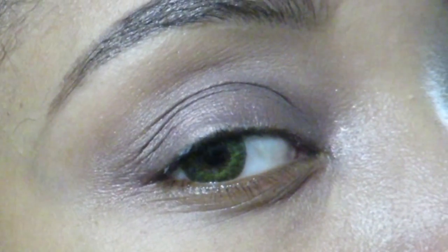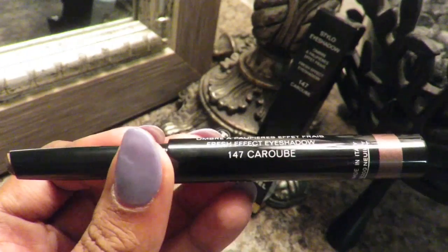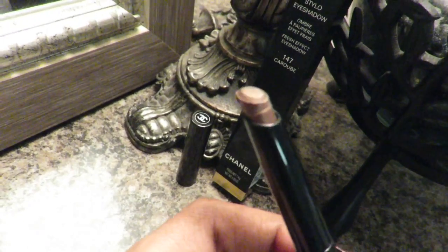Right here I'm showing you that I put it on with a primer. Right now I don't have any primer, and I put this all over my lid. You'll see at the end of the video where I have the actual tutorial to showcase how I applied these eyeshadows with this look that I have on now. And this one is 147 Karubi. I don't know, I'm horrible at pronouncing things. And they had a rose gold shade. There was a blue, purple, and green olive shade.